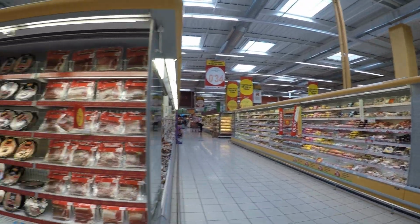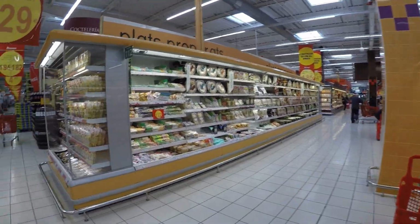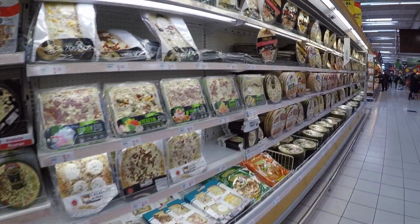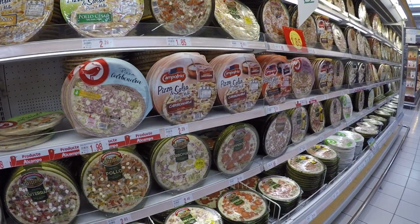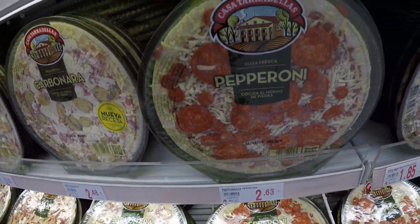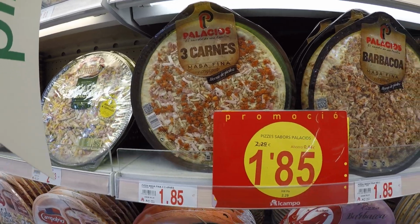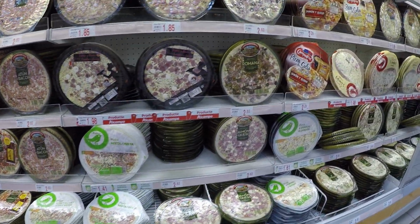And now this whole aisle is like fresh pizzas. So it's fresh dough pizzas. They're not frozen, so they're just lightly refrigerated, and they are really good. And you can get a pepperoni for, what, about $3, or just one of these 3 meats for $1.85 on sale. So they're really good. You pop them in the oven, and they're a lot better than the frozen stuff.